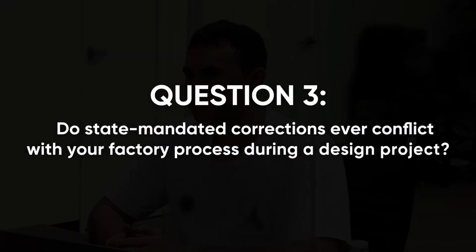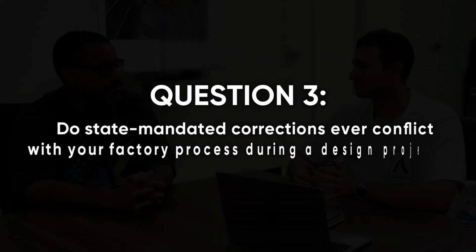Probably the last question I have is, let's say we're doing some design, the clients are wondering, and we submit to the state, and they give us some corrections. And these corrections don't work with your factory work. Does it happen at all, or is it common?